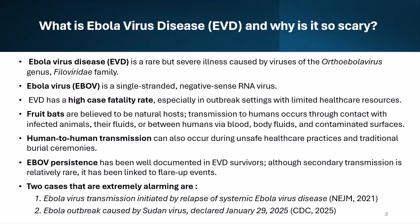One of the key challenges is that the virus can persist inside survivors for months after recovery, and although it's rare, this persistence can lead to dangerous flare ups and secondary outbreaks.